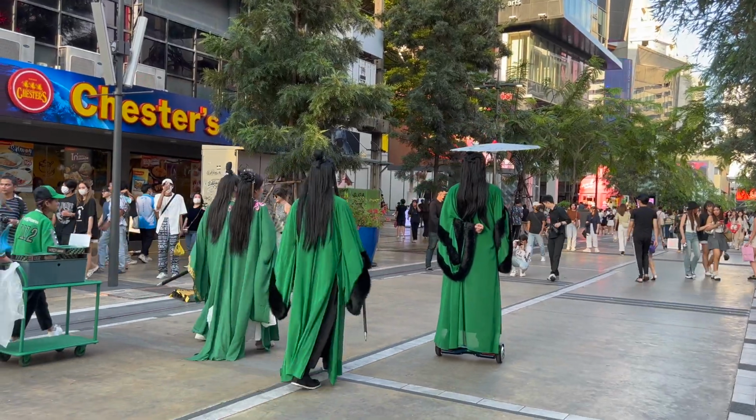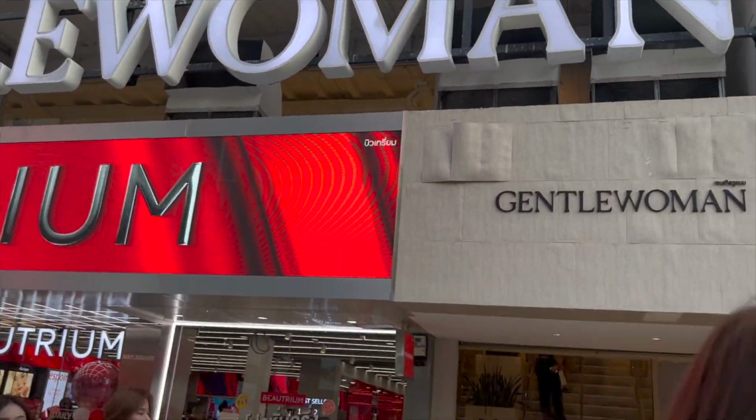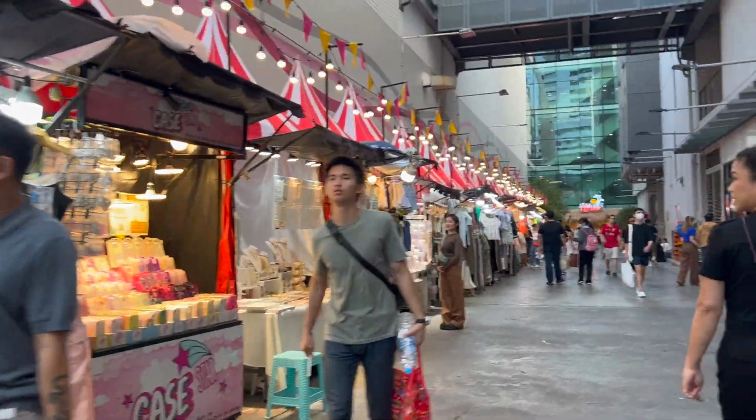Siam Square is one of my favourite areas of Bangkok. There's so much going on. Siam Square is a shopping and entertainment area in the Siam area of Bangkok. It's got so much going on, there are so many different shops, foods, you can find everything, and it connects a load of major malls like MBK, Siam Square, Siam Paragon.